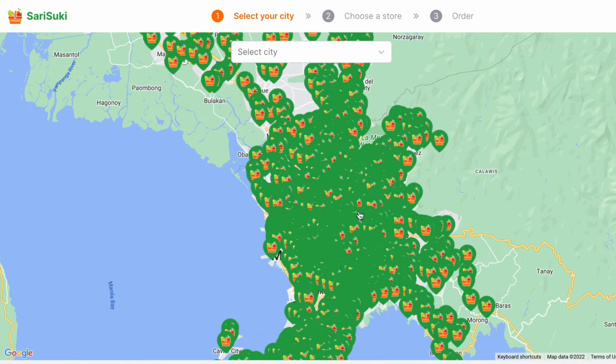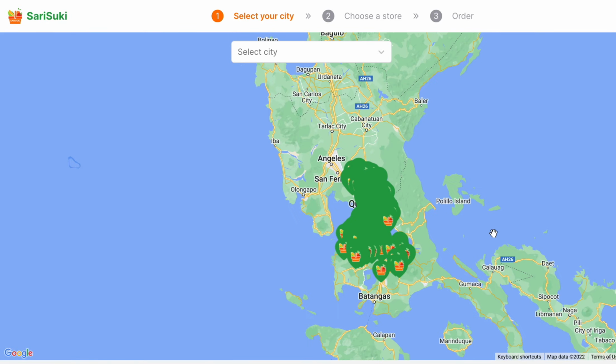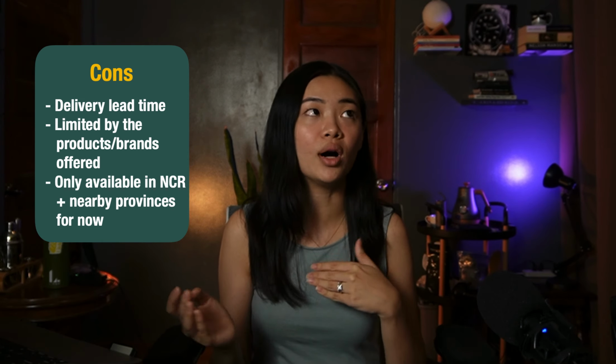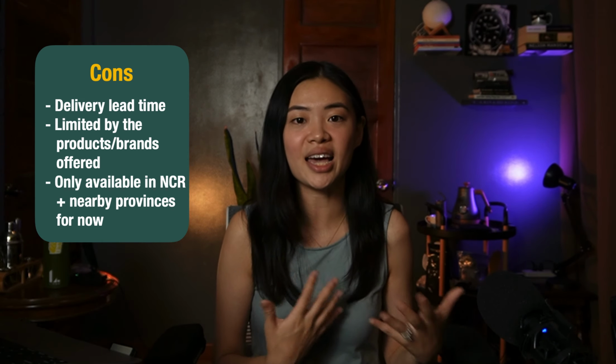The last con that I see is that they are mainly just still in Metro Manila and the neighboring provinces in Luzon. So it would be great and I would personally be very excited once they branch out to Visayas and Mindanao. But for now, I see it as a con. But in Luzon alone, they have a lot of Ka-Sari already. So if you are living there, then you should definitely check it out. Okay, so those are my pros and cons for SariSuki.